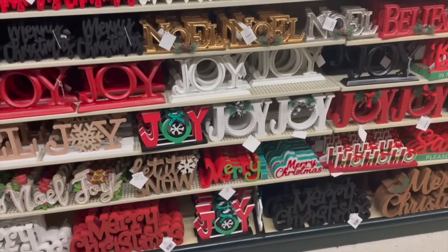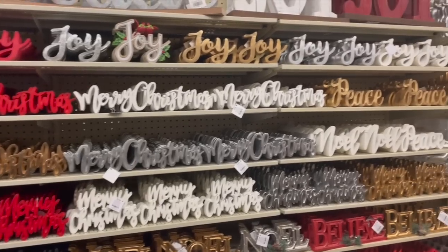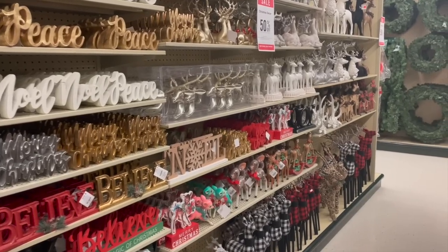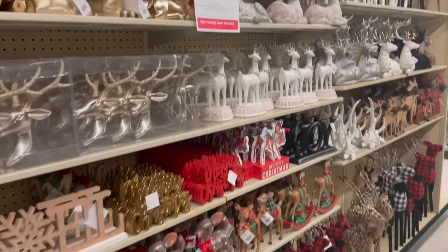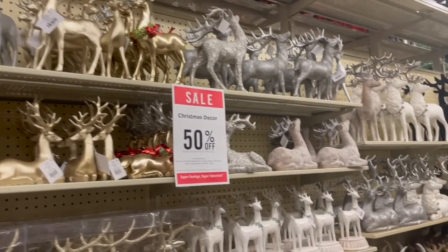And then I came up to some reindeer over here after these signs. But these were the signs I was telling you about. They had every color in the Merry Christmas signs. But yeah, these are the reindeer. They had all different kinds. And then, of course, I liked the black ones that I'm going to show you in a second. I really like the gold ones as well.